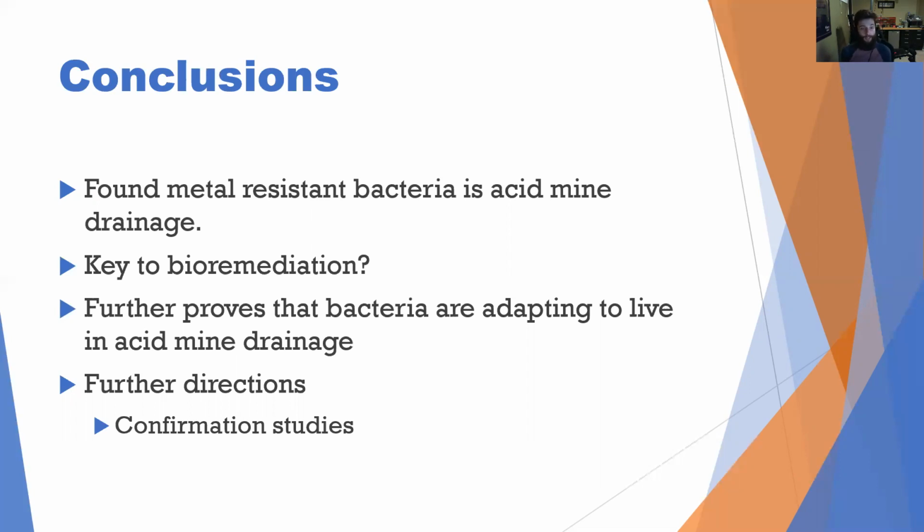If I were to continue this experiment, I would do confirmation studies on the bacteria to see if it is novel. I do plan on doing this next semester for my research project, and that's where this project would go.